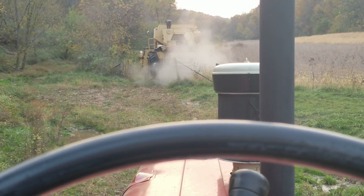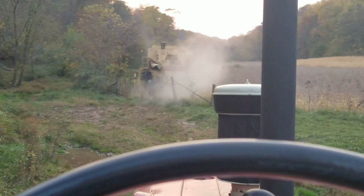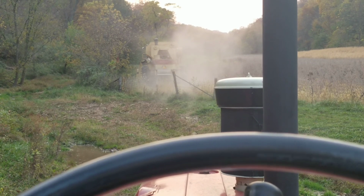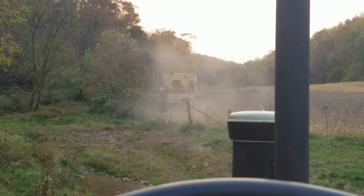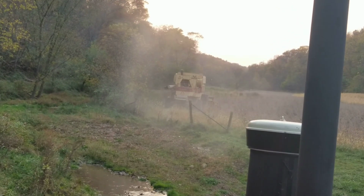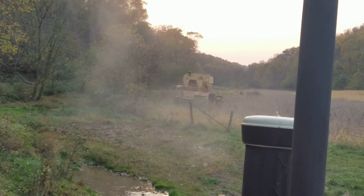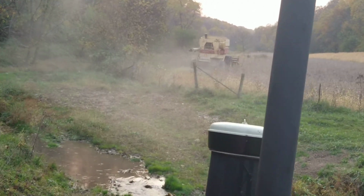Make sure that we blow off that combine every time we get done with it during the day, because last year we thought we were going to lose it. We ended up combining some soybeans, and I started smelling something burning, and we got looking. Well, there was a pile of soybean dust that had settled on top of the turbo housing, and it was all embers.